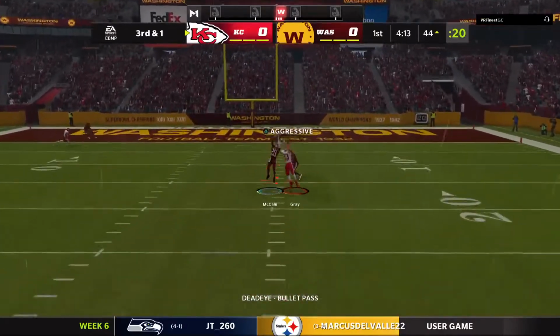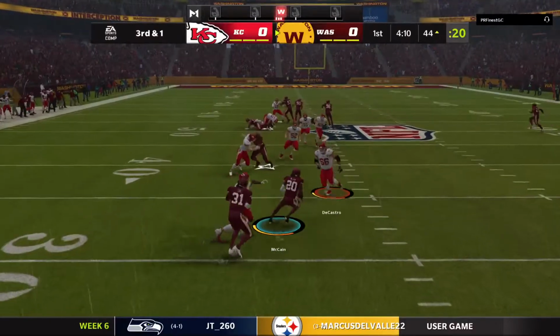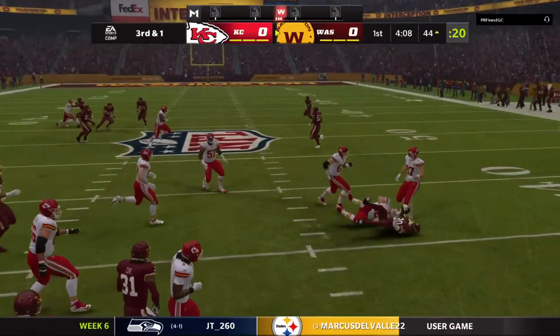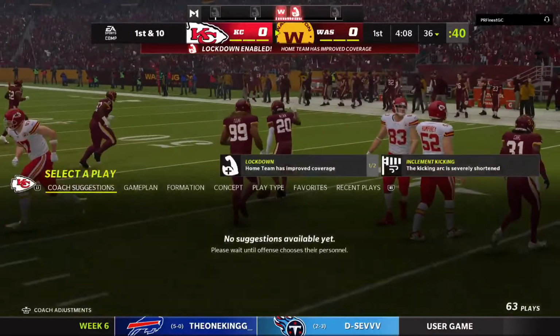He's going to fire one deep over the middle. Well, he tries to force it in, and it's intercepted. Picked off by Bobby McCain. And he's able to take this one back to the 36-yard line.